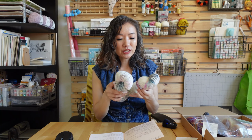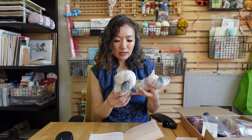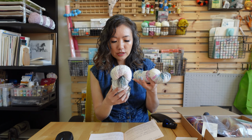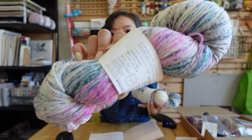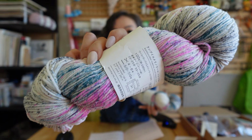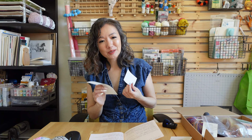Again, I'm just such a sucker for hand-dyed colorful yarn, and I don't know what I'll make out of it. This is merino wool hand-dyed 100%, 317 yards for 100 grams. Here's the sizing for it. I could make something out of this for sure. I have the receipt still. So this was 7,040 yen, which equates to $44.53 US dollars. We'll make something at least $44 worth from it.